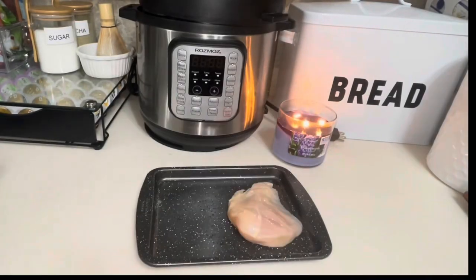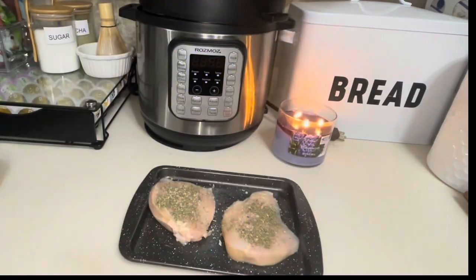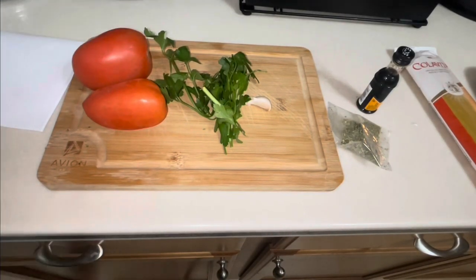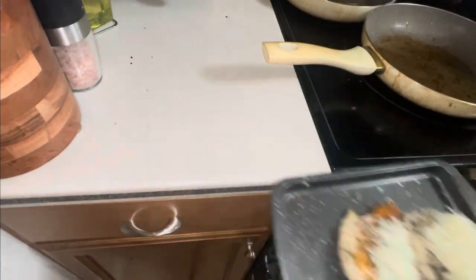For Tuesday, I made balsamic chicken spaghetti. I'm gonna go ahead, get two chicken breasts, pat them dry, add Italian seasoning, some salt, and some pepper. And then I'm gonna go ahead and cook them up until they're golden brown. Back to the chopping board, tomatoes with some fresh parsley, chop it up. Once the chicken is done, take it out, add cheese, put it in the oven so that it can melt.